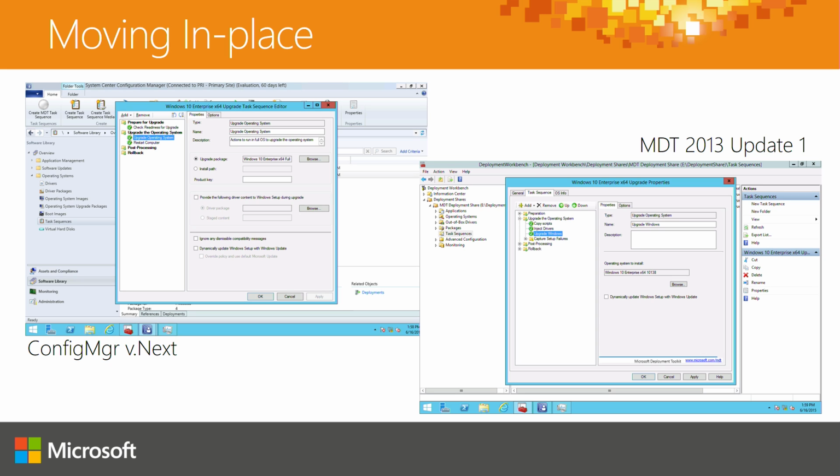There's a question over here. I'm just wondering if you can add, say, a manufacturer's driver pack in that post-processing step for scenarios where you might not want the default Microsoft driver in an in-place upgrade.